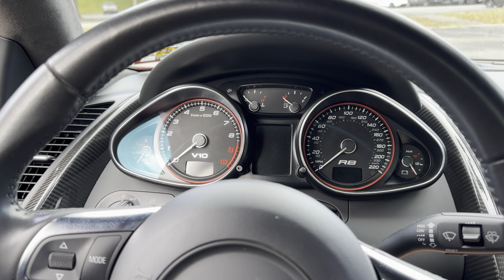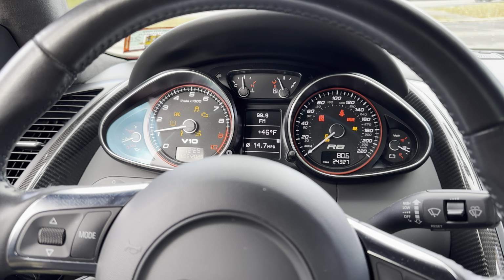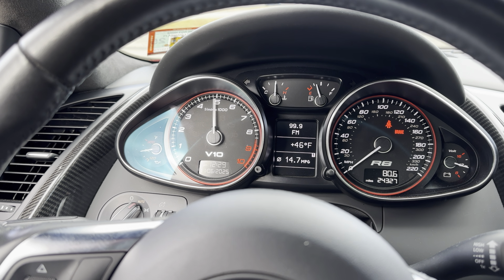All right, so let's start it up. And you hear that V10 roar. Sounds great.